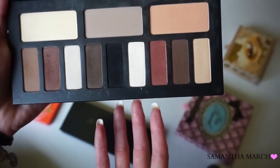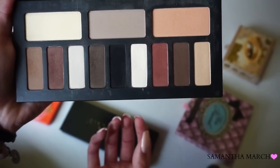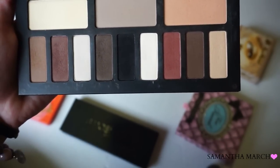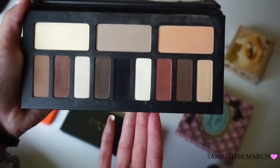They almost remind me of each other, but they each feature different colors, different shades. You can just do different looks with them. So even though those are both matte palettes, I still think they're different enough that I'm glad I have both of them. This is one, when I first got it, I basically used nothing else.